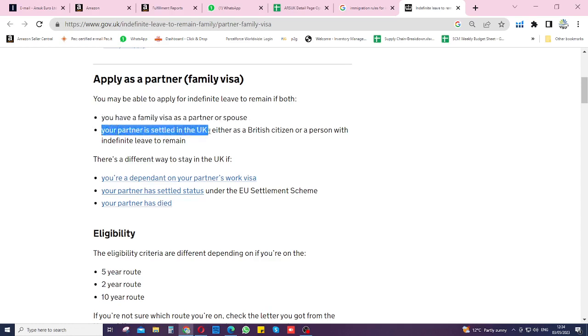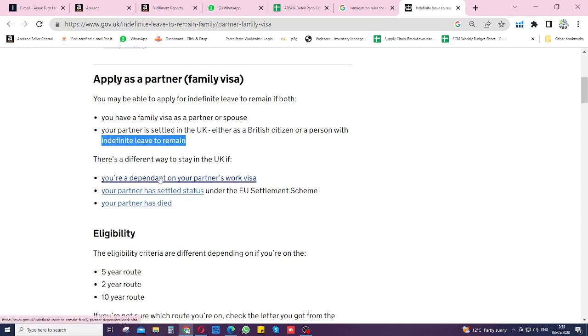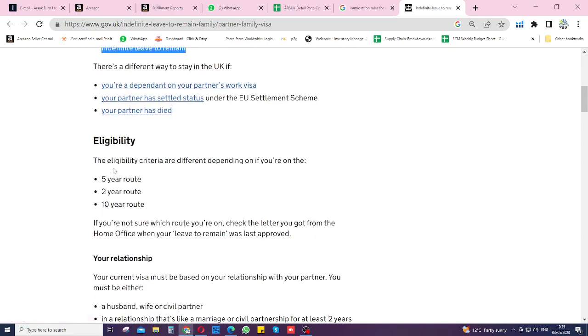Your partner is settled in the UK, meaning one of them is settled either as a British citizen or a person with indefinite leave to remain, and you are a UK settled person. That is one route. There are different ways to stay in the UK if you are a dependent of your partner's work visa, or your partner has settled status under the EU settled scheme. Or your partner has died. No, that's not the case here.